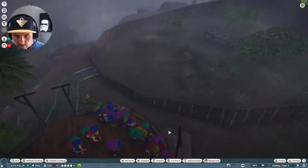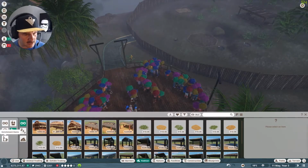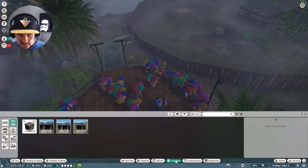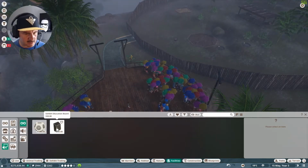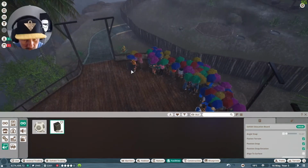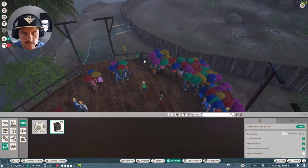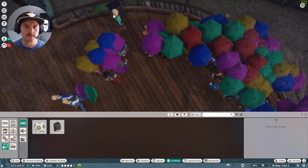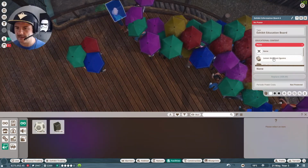The tapirs are here. Of course, one thing we should do, we should make sure in here under habitats is we should put in, is it nature facilities? Guest facilities. We want viewing devices and speakers, and I want a board here for these guys. So let me just put this one here, and I want to then grab this as a tapir.